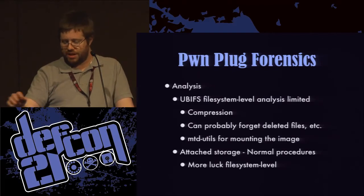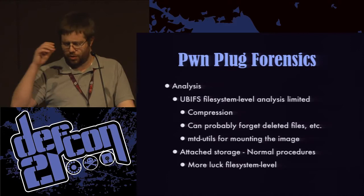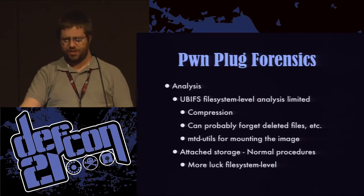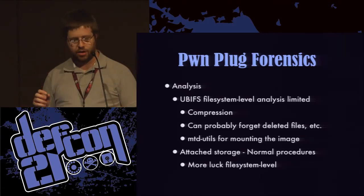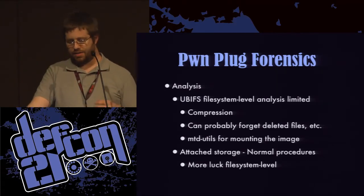You can use MTD utils on Linux to mount this image and start processing it at the logical file system level. You can go through and look at the files and things. These devices support attached storage, and the storage on board, most of them, is fairly limited. So the nice thing about this is doing forensics on the little small USB drive that's hooked up to this thing is going to be a lot easier than doing the forensics on the device itself. And it's going to be standard procedures.